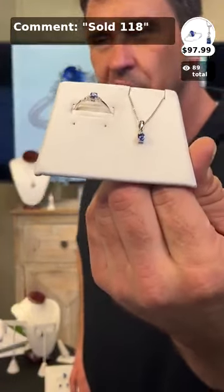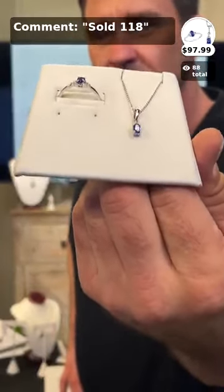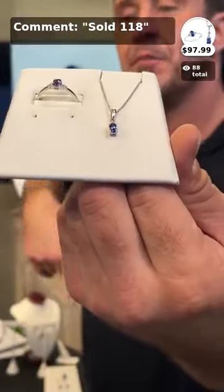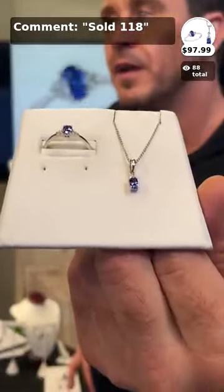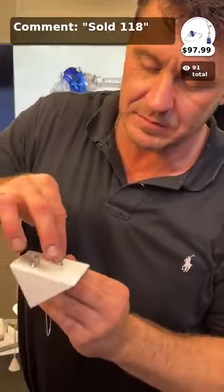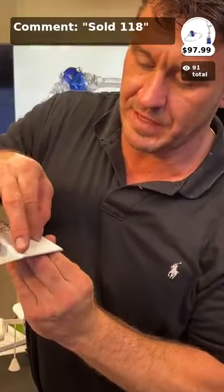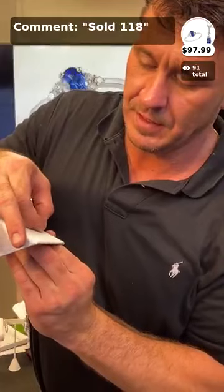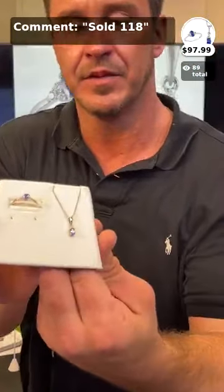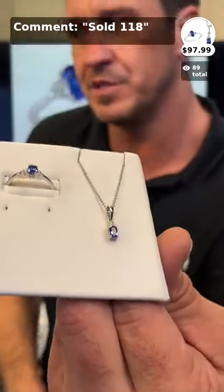For the price of one chain, less than $100, $97.99. And you've got a set here with the chain and the pendant and the ring. And you've got these nice little accenting moissanites. Friends, deep, rich, top 5% material there. That's $20 gets it home, budget pay.